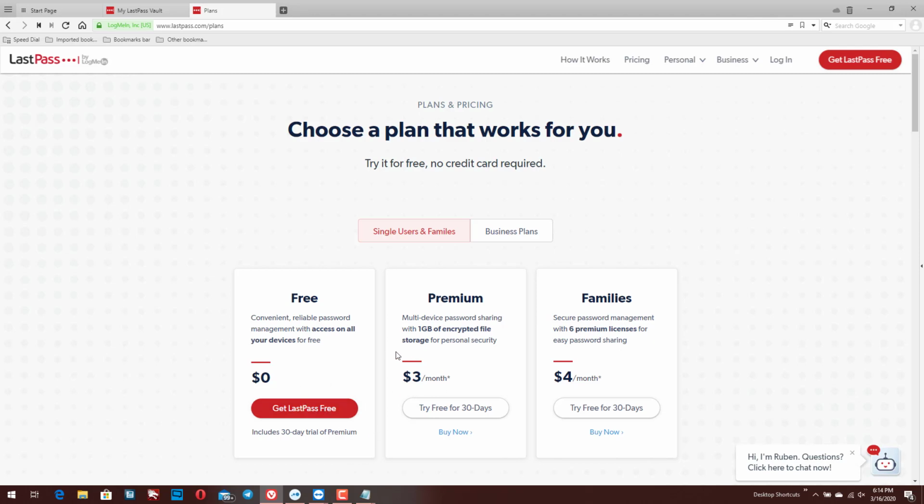It's $3 a month for 1 gigabyte of encrypted file storage for personal security, or if you'd like the family plan, which allows you to have 6 premium licenses, that's $4 a month. So ultimately, these are not incredibly pricey. I mean, these are reasonably priced. So this would come out to just under $50 per year if you're doing the family plan. About $36 a year for the premium plan.